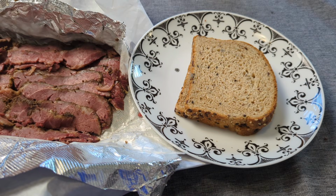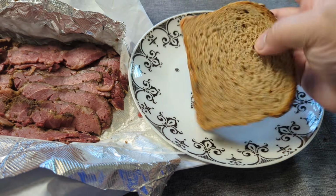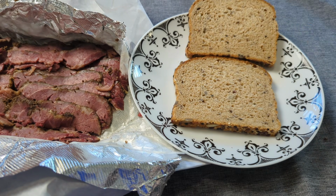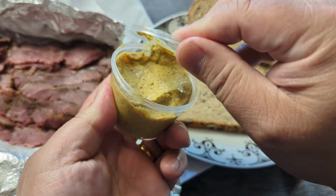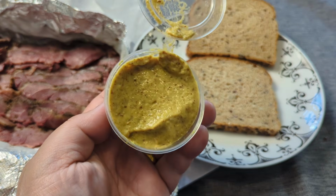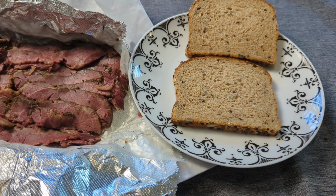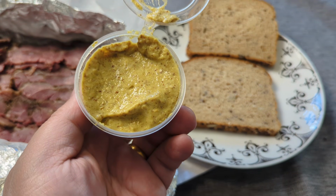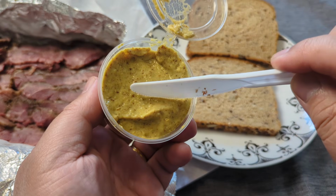Let's start to make our pastrami sandwich. I've taken 2 slices of the seeded bread, and I didn't toast it. I just let it come to room temperature. First thing that I'm going to do is add some of that delicious looking mustard. Now, I'm going to take a quick sniff of this mustard and see what it smells like. Oh my God, this is very concentrated, has a very strong, sour-like smell to it.